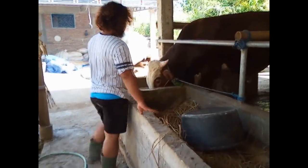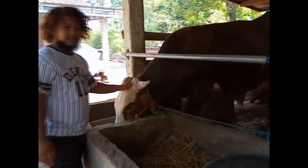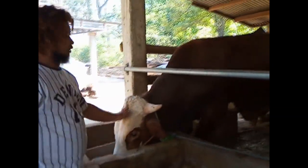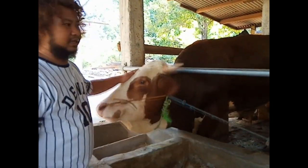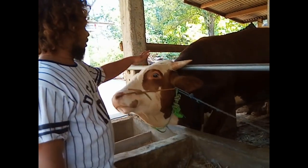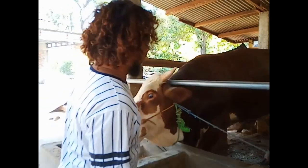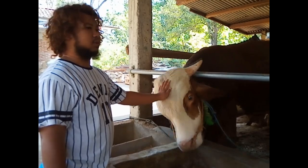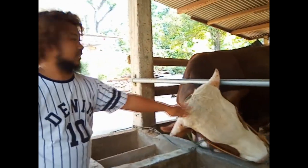And this is my biggest one. His name is Tawadu. This is the most expensive cow in this ranch. This is Simmental, with the percentage of the fastest growing species in this ranch.